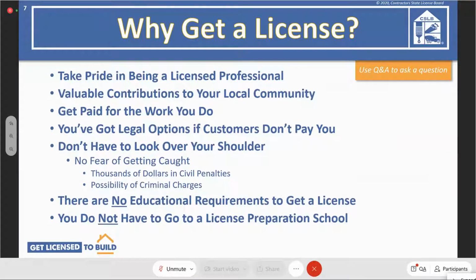So you may be asking yourself why you should get a license. Here are a few good reasons. First, you can take pride in being a licensed professional. It shows you've taken the steps to get licensed and that you are serious about your career choice. Also, it allows you to make valuable contributions to your local community. Unlicensed contractors must operate in the shadows and cannot help make their community a better place to live.